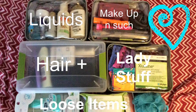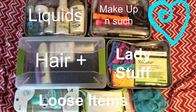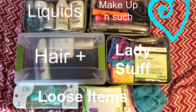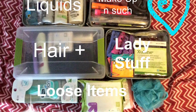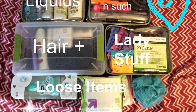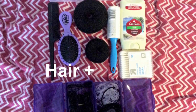So I've organized my hygiene products in a few different categories, I guess you could say. I have 3 different bags and a box and then some loose items. I have liquids in one, I have all my hair stuff plus a few other things in the box, I have my lady products in one bag, and then I have makeup and miscellaneous stuff in another, plus just loose items that were too big to fit in a bag, and I'm gonna break those down for you. Okay, I'm gonna start with what's in the box.